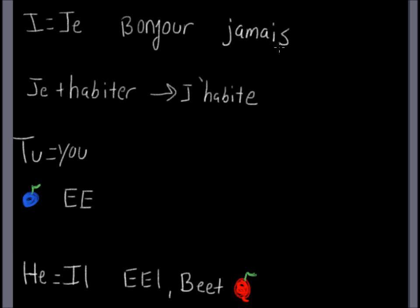Now let's begin with the French word je. Je translates into English as the pronoun I. The J sound in French is the soft G sound in English, and J makes a soft G sound whether it comes in the middle of a word like in bonjour or in the beginning of a word like in jamais. It's also important to remember that the word je becomes a contraction and it drops the letter E and gains a little apostrophe before a vowel.